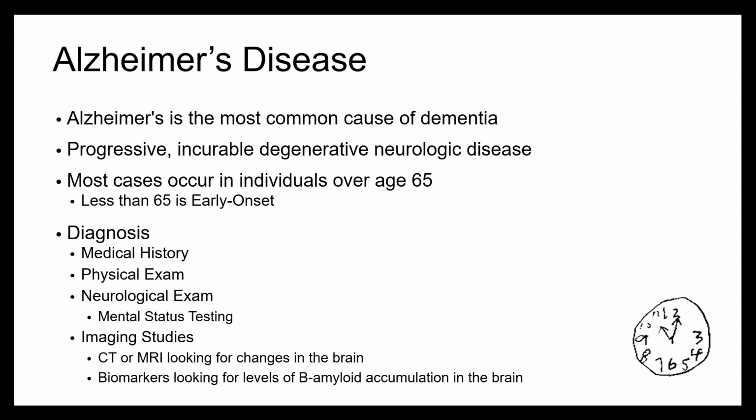In regards to the physical examination, they're going to collect a variety of information to try to identify any health issues that could potentially be causing the symptoms of dementia that have the potential to be reversed if there was a treatment for that disorder.